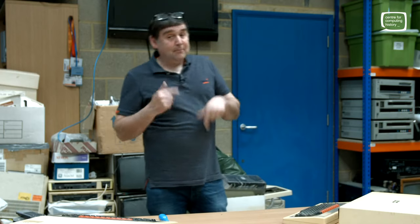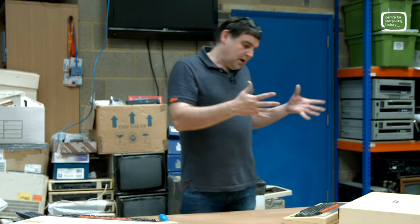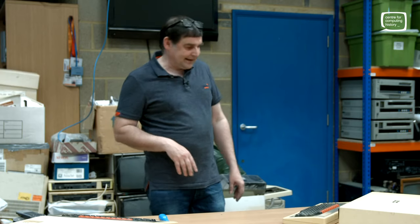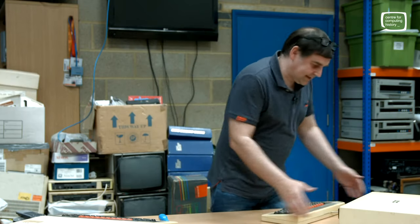The trouble is, in my experience, because I did have one of these cases, there was a little bit too much in that case for the case to actually be able to vent the heat from. So I had a lot of trouble with mine overheating because the drives were generating heat, the power supplies in there generating heat, and it was just too much for it. But let's have a little look to see what's in there.